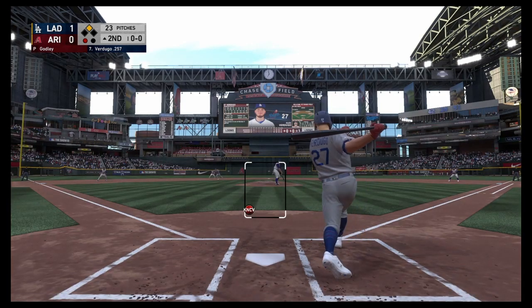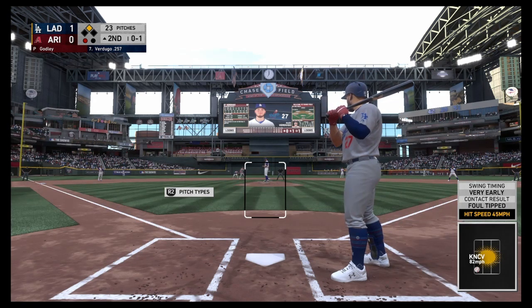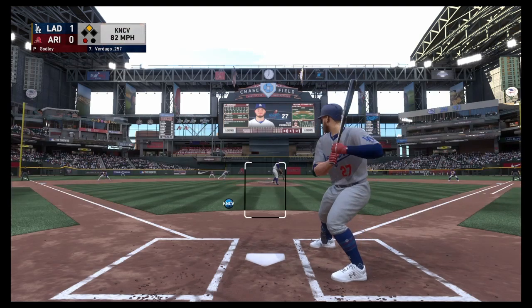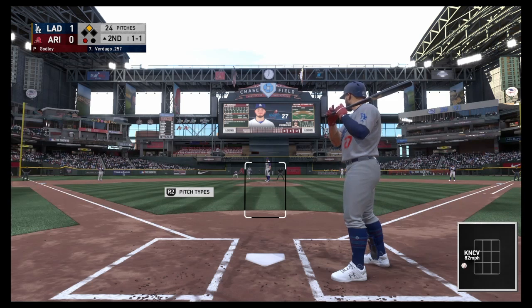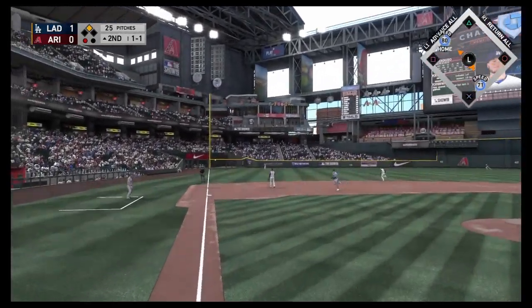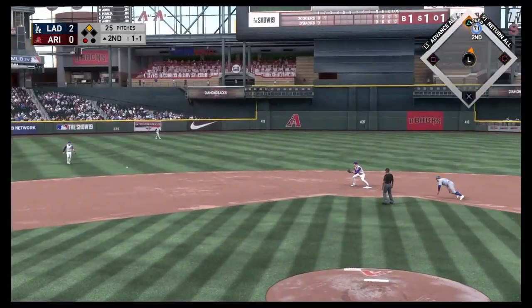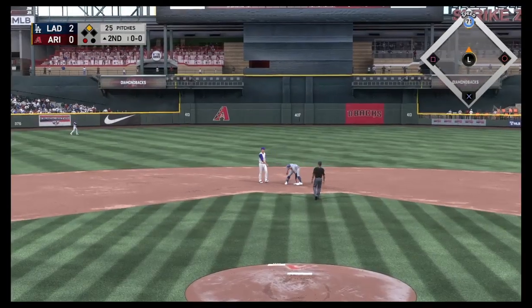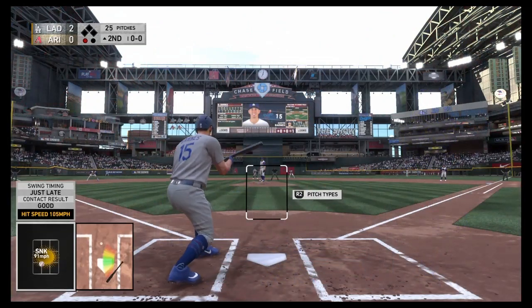First pitch to Verdugo will be fouled off. Well, the knuckle curve is hard to read. 0-1. Now 1-1 on the knuckle curve, outside corner, so it's knotted up at 1-1. 1-1 count to Verdugo. Sliced hard. This is going to be a base hit, and that's going to be an RBI double for Alex Verdugo. Let's go. 2-0 Dodgers. Good way to start against Zach Godley.